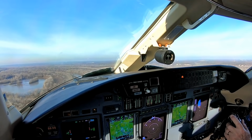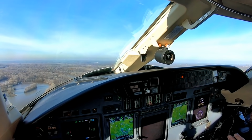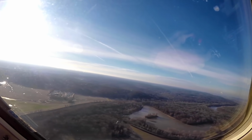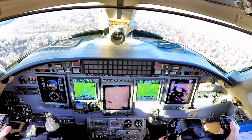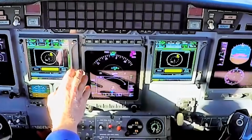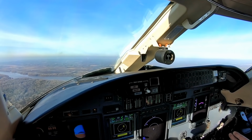Traffic is 12 o'clock, 2 miles, 1,400 entering right downwind. Cessna. Contact St. Louis departure, good day. St. Louis departure, Citation 9 Uniform out of 1,500 for 3,000, runway heading. Traffic, roger. November 9 Uniform, St. Louis departure, radar contact, and traffic 1 o'clock, less than a mile, 1,200 indicated eastbound.